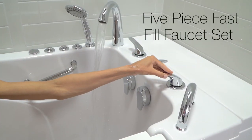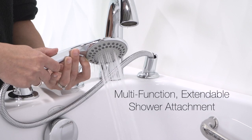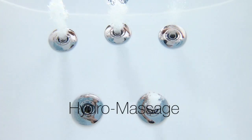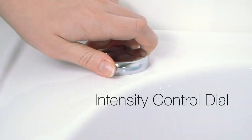The Capri comes with a 5-piece fast-fill faucet set, complete with an extendable multi-function hand shower. For a full-body hydro massage, the Capri features an inline water heater and an intensity control dial to adjust the intensity of the jet stream.